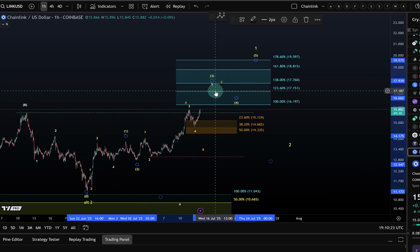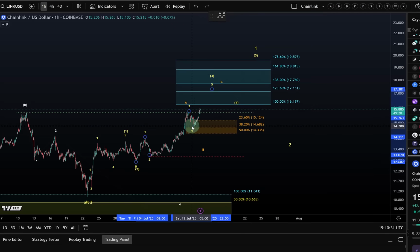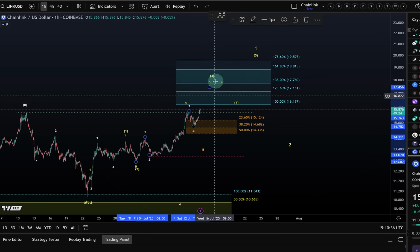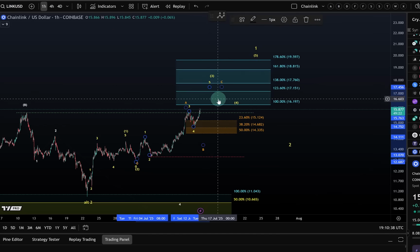There's a difference between really the minimum target and the first ideal target. But overall, for now, I think this low has the potential to really be a low in the wave 4 as labeled. So if the wave 5 is indeed unfolding, it should take us to one or two levels higher. So that's the update on Link.